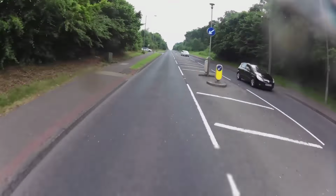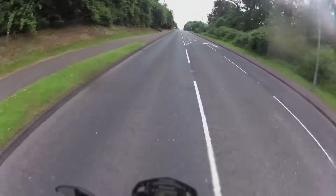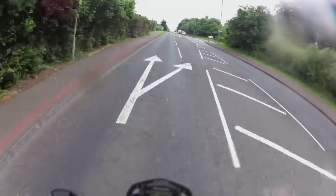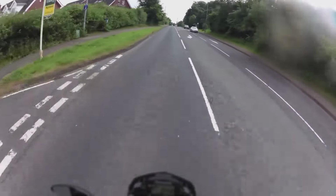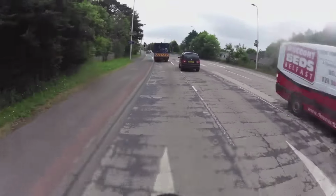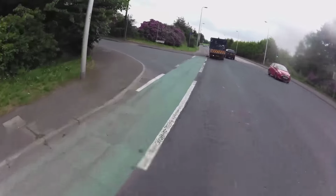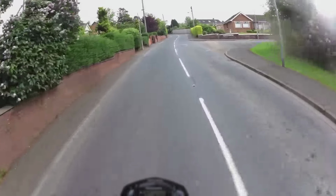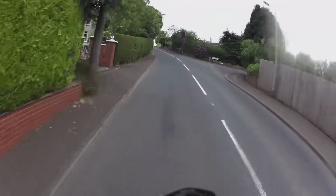I just took a little bit of waiting there. Low down, mid-range, that's no quicker than my MT10 Tracer. I think it's one that you have to really rev to get to the power in it. Turn sharp right. This is where I want it, on the twisty stuff.